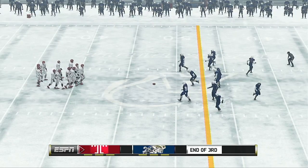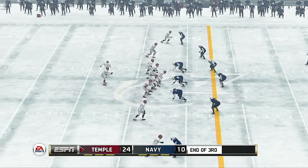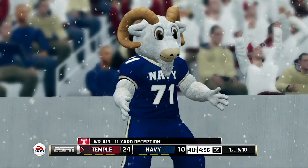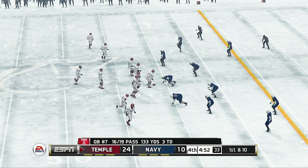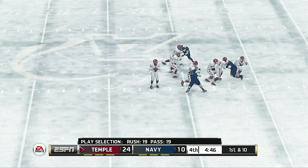Into the fourth quarter now, and we're back to the action. Excellent open field tackle. Good job by the offensive line to pick up the linebacker on the blitz. That gave the quarterback enough time to find his man for a nice game. We've got a first and 10. Ball on the 41.